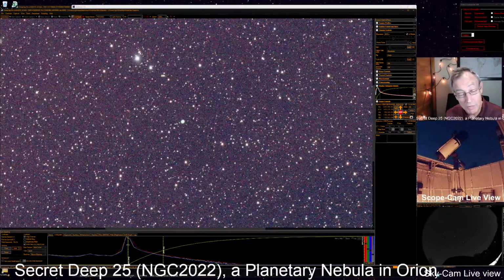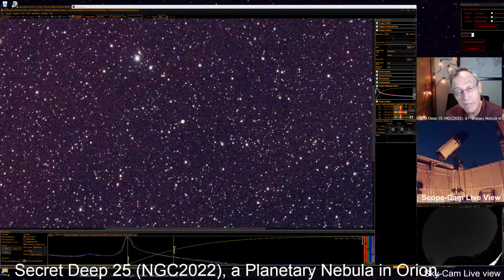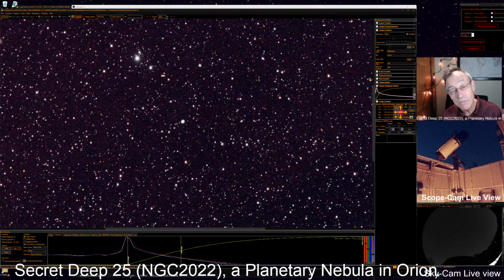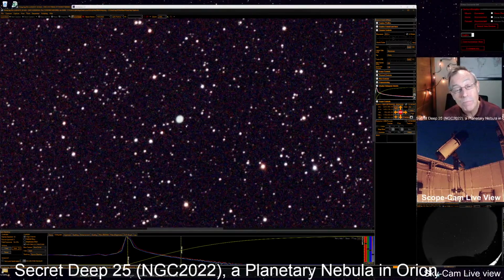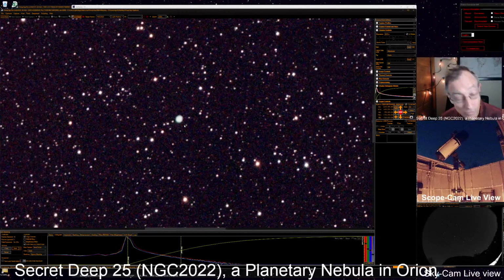So much nebulosity here. How would we have ever noticed this planetary? Let's bring our mids down so it doesn't accentuate that nebulosity quite as much for the purposes of observing this planetary. And let's just focus on the planetary. We're starting to see a little bit of a hollowed out core. That would be our first tip, right?